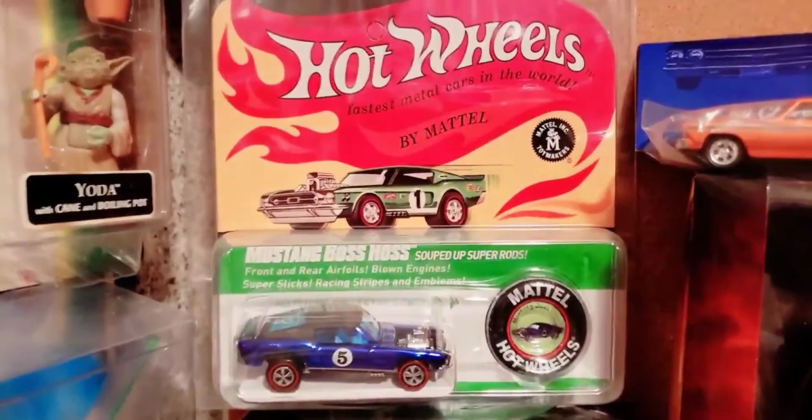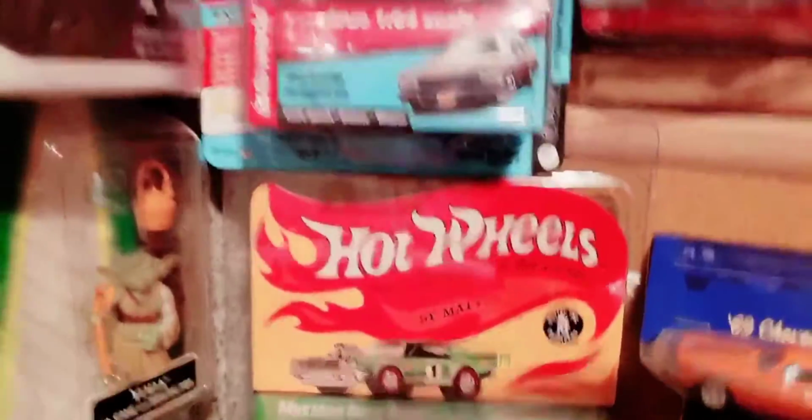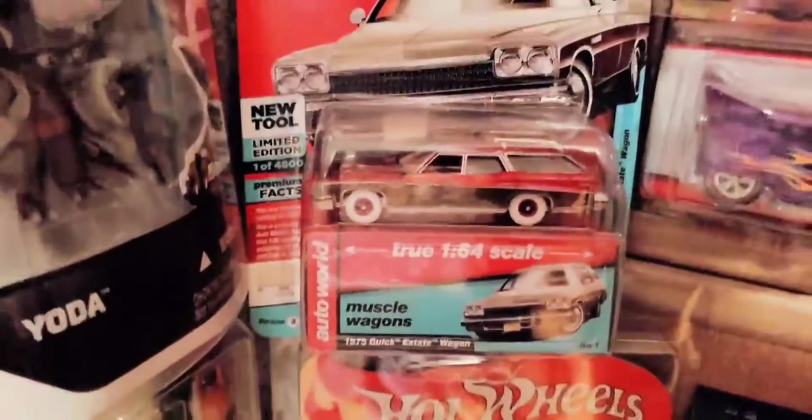Another rewards car here is a Mustang Boss Hoss. Can only be obtained with your Redline Club rewards points. And above that one is an Auto World Buick Chase Wagon with the red Spectraflame paint, white tires, and red wheels.